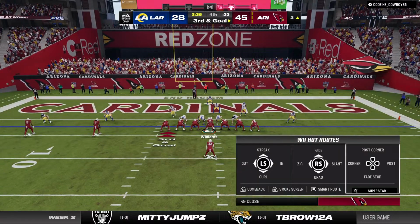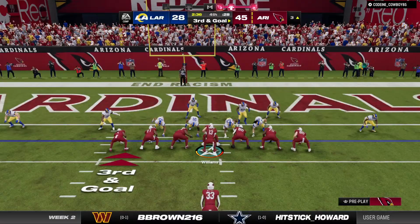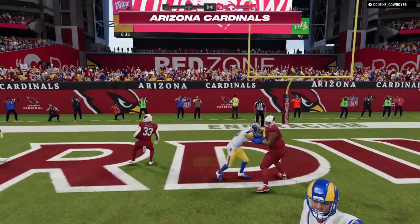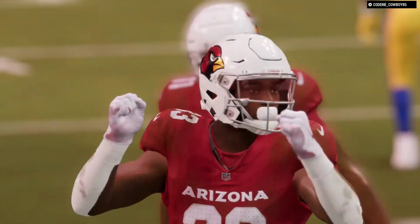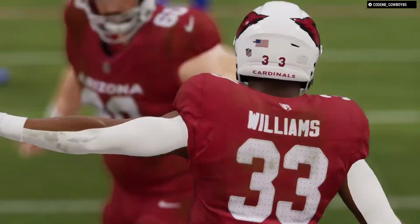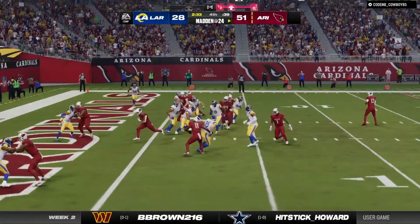60 Maverick. Dragon 60. Street. Street. Go. Williams again. And he is in for 6. Touchdown, Cardinals. Javonte Williams with his 2nd touchdown of the afternoon. And the Cardinals are looking to make it 2 straight as they add on to this 4th quarter lead.